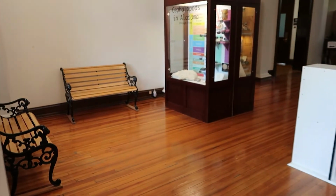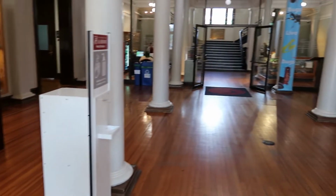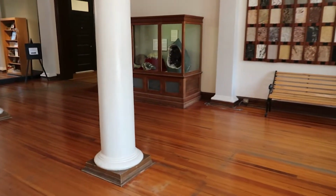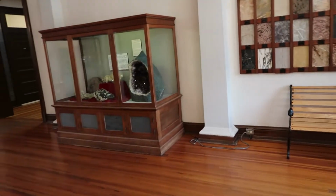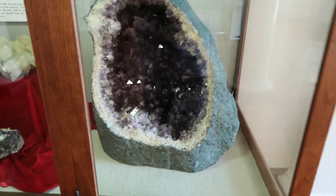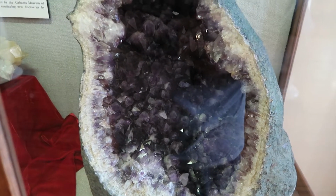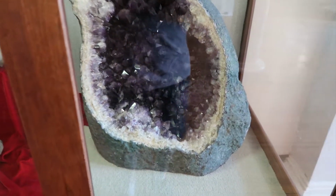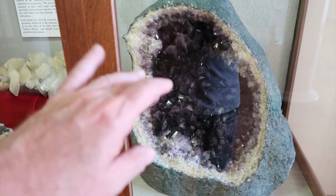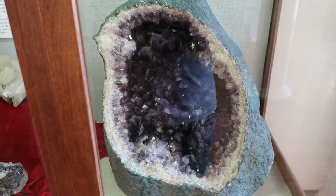See, I'm gonna open this side. Oh, it's nice and cool in here. All kind of stuff. Oh, look over here. Look at that. That's a geode, if you don't know what that is. It's a big rock, a big funky rock, and you crack it open and there's little crystals inside, different kinds. This one happens to be amethyst inside.